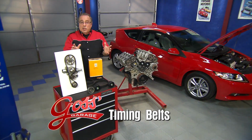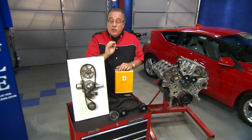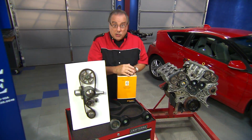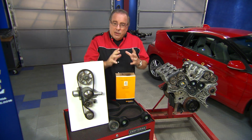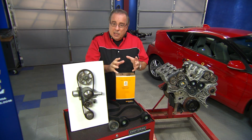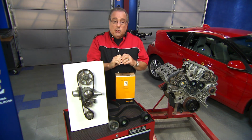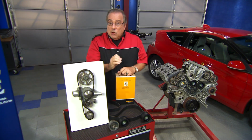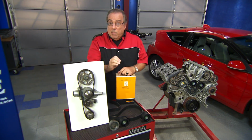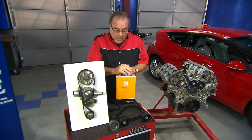If you own a car with a timing belt, it is imperative that you change it according to the manufacturer's specifications, and don't try to cheat on it. The reason is that if a timing belt fails on a lot of these engines, the valves up in the top of the engine will collide with the pistons in the bottom of the engine, and that's either goodbye valves or goodbye valves and engine. Not a happy ending.